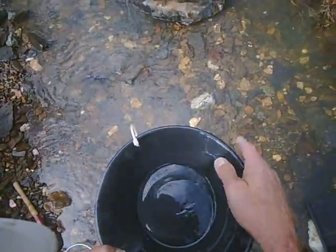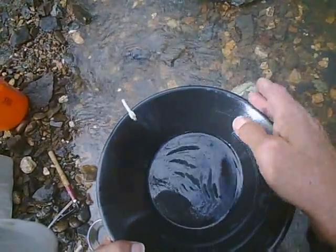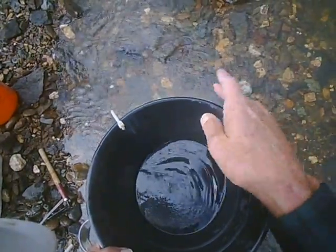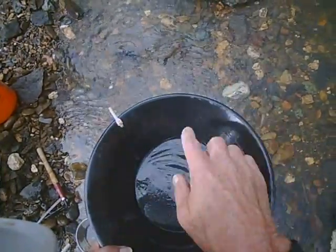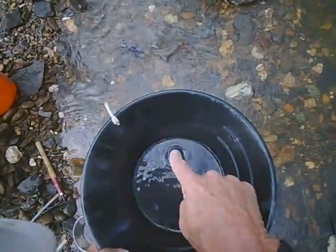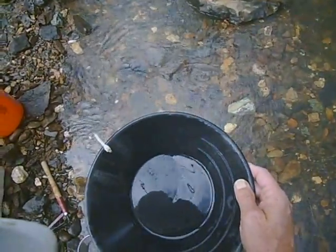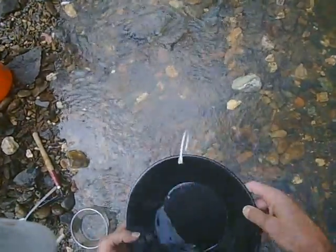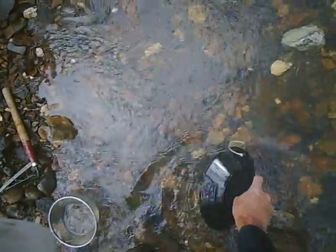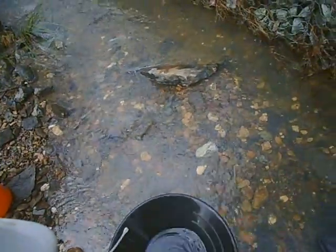However, this is all the gold that I'm getting here. I'm tapping this stuff out so I can walk it right out of the heavier black sands here. And then just let the water drop back in the pan. Gold stays in the pan while I clean out all the black sand and stuff, and then we can take a quick look at the gold.